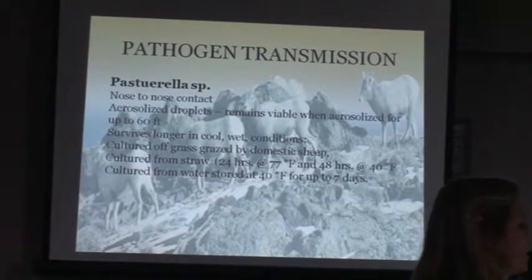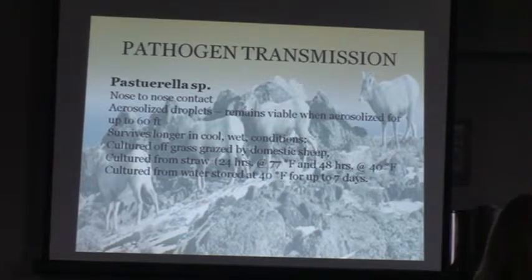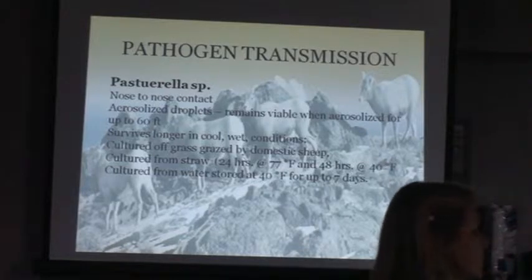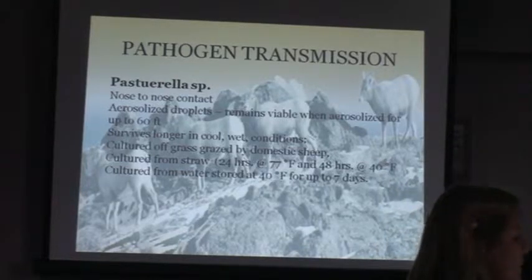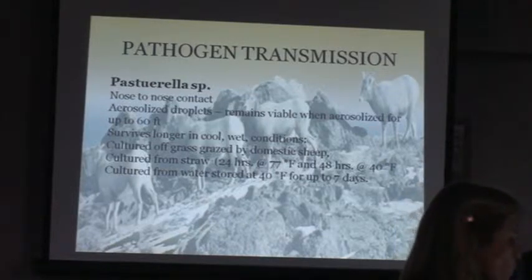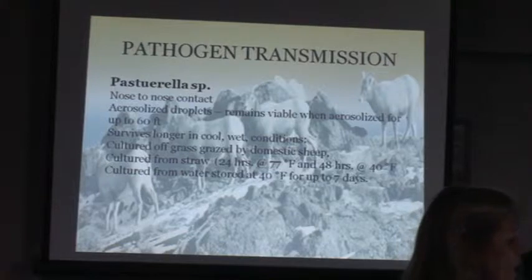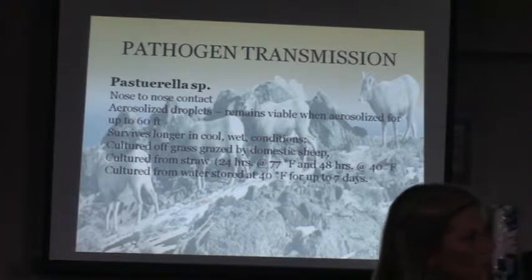Some of the things that have been brought up: does everything have to have nose-to-nose transmission? When these sheep get together, do they all go down the line and kiss each other? They did some studies looking at the transmission of Pasteurella. They did find that in certain conditions, it likes things cool and wet and moist, some of these Pasteurella bacteria can remain viable when they were blown through a wind tunnel for up to 60 feet.